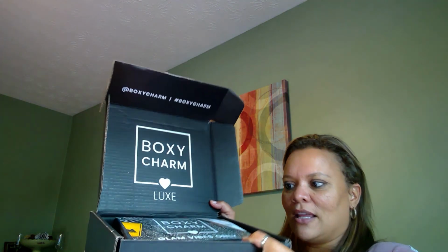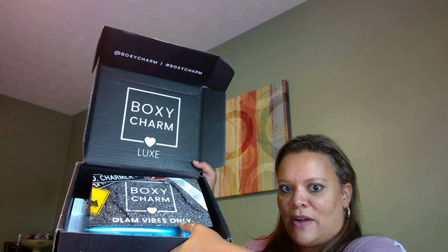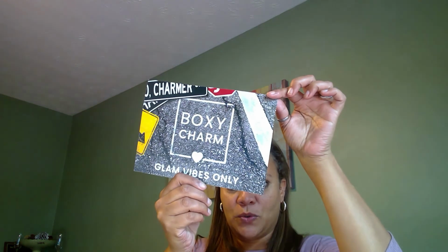When you open it up, you see inside, it even says BoxyLuxe, and then you still have the card in there. And what it says is BoxyCharm Glam Vibes Only. And then on the back, just like regular BoxyCharm, you have everything listed here along with the price. So, first thing I see in here is Fenty Beauty by Rihanna, and this is Kilowatt Foil Duo Highlighter, and that's what that looks like. I'll pop it out real quick so we can just take a look.